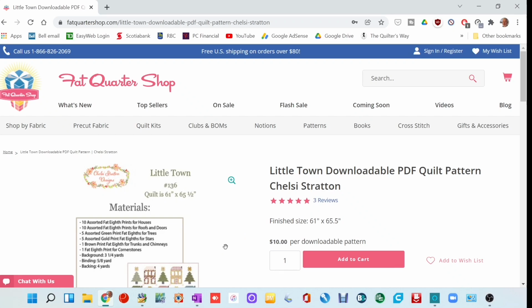So that's what's on my vision board, and I'm kind of looking forward to getting started on this one. It might be the next quilt I work on. We'll see.